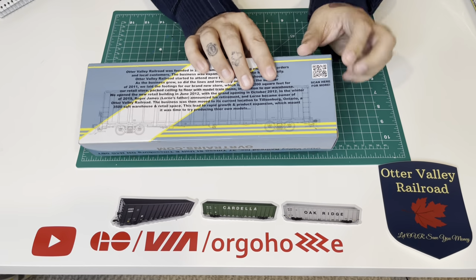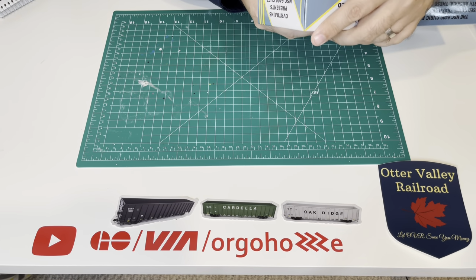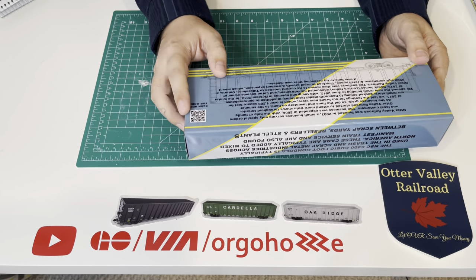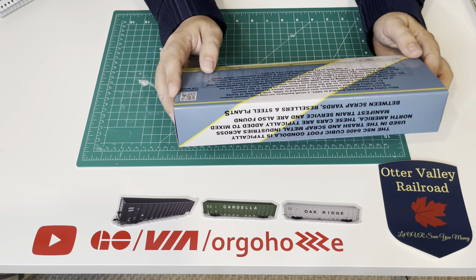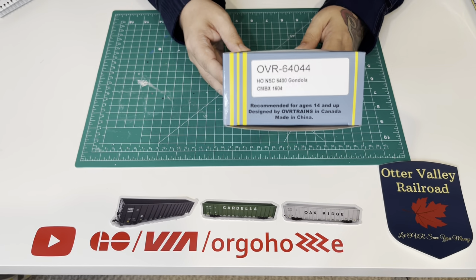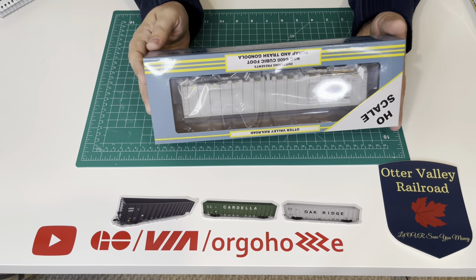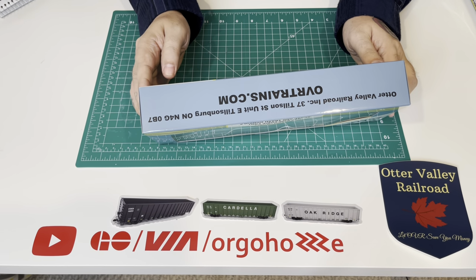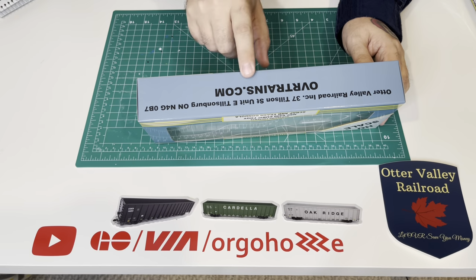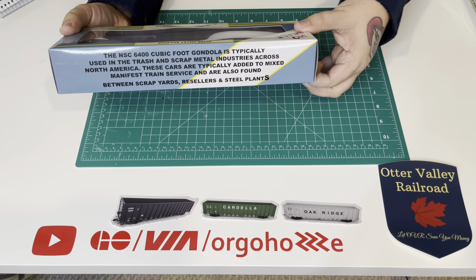And a little QR code as well. And where does that take you? I'm going to find out where that QR code takes you. Probably takes you to the website, the OVR website, but I'll let you know. And of course, you've got all the data information on the end there for the specific car. And then the address and website for Otter Valley.